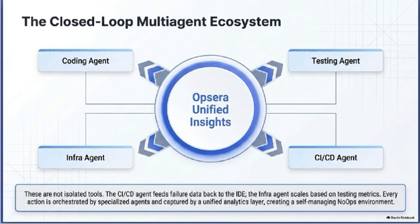This is where the blueprint moves from discussing individual tools to defining an ecosystem. Yeah. It introduces the concept of a closed-loop multi-agent ecosystem. It explicitly rejects the idea of isolated tooling. So they have to talk to each other. The agents operating within the 4 pillars are in constant communication, orbiting a central nervous system referred to as Opsera Unified Insights. Opsera Unified Insights. So it creates a closed-loop brain through continuous feedback. Exactly. If the CI/CD agent executes that dynamic canary rollback we just discussed, the developer doesn't have to go hunting through server logs to figure out why their code failed.